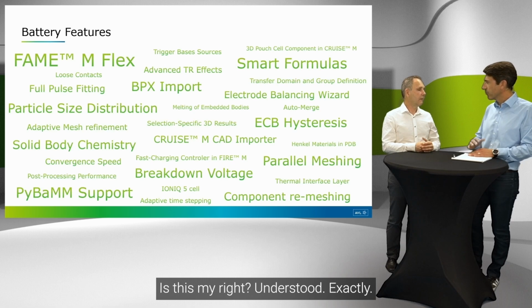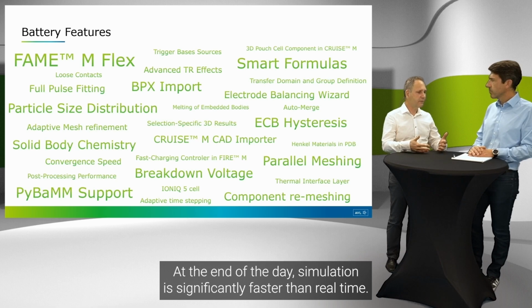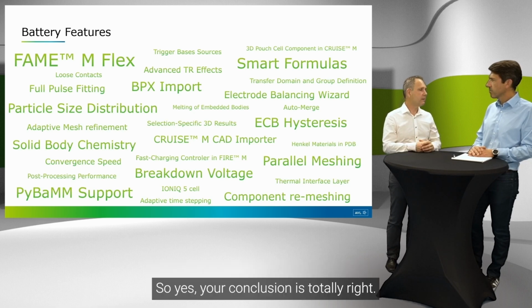Is this my right understanding? Exactly. And then again, I come back to the first part of speed, because at the end of the day, simulation is significantly faster than real time. So you also can do the testing in a significantly shorter amount of time. So yes, your conclusion is totally right.